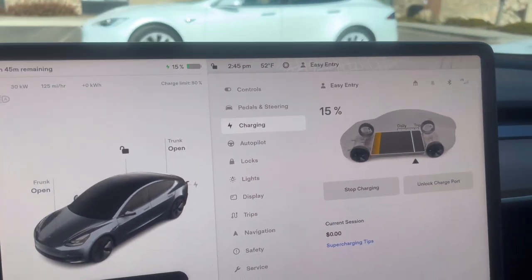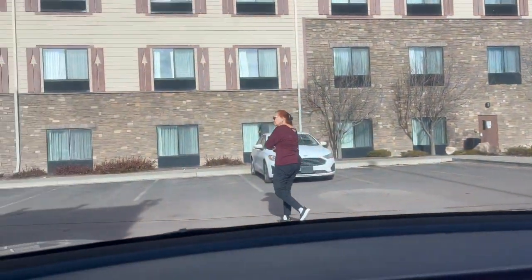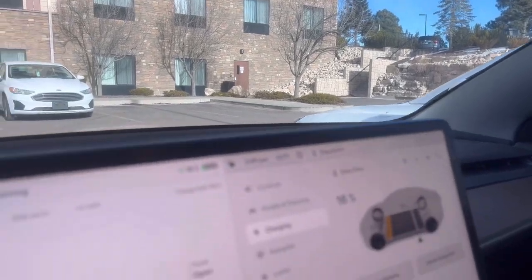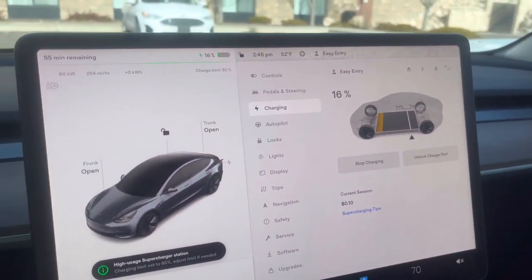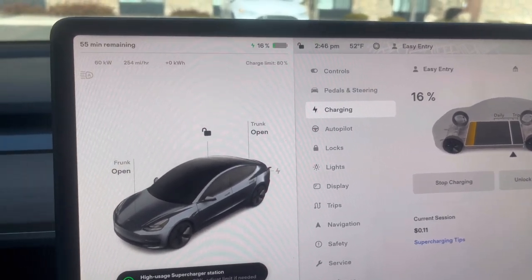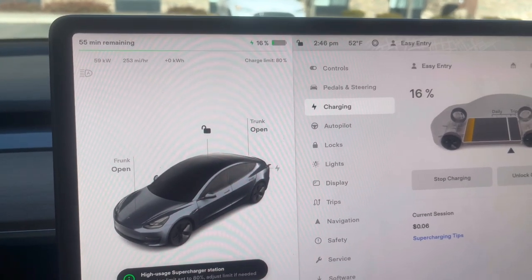Made it to Flagstaff with 15% battery. This was a super, super hard supercharger to find. It's kind of in the middle of nowhere, tucked in behind a hotel here. So it took us a little bit, driving in circles once we got here. Navigation didn't help too much, but we're here at 15%, and we'll be here for about, it says 55 minutes till a full charge, but we only need like 20, 25 minutes to get to where we're going next.